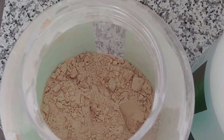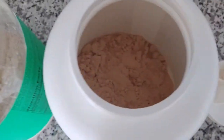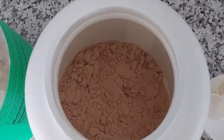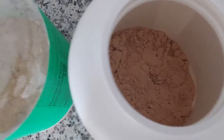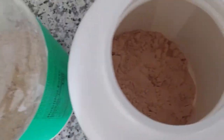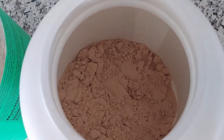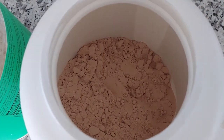Okay, so here's a peek inside here. Here's your Naked Pea, and here's just your pea protein isolate from Carlyle. As you can see, the Naked Pea maybe looks a little tastier because it is, guys. And your pea protein isolate from Carlyle is just sort of ground up peas. Because remember, it's just pea protein isolate.